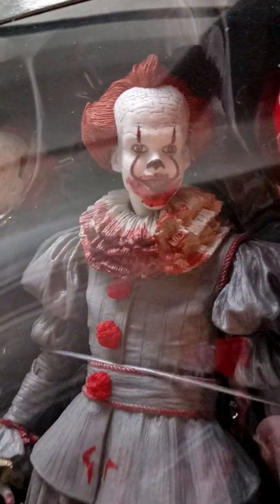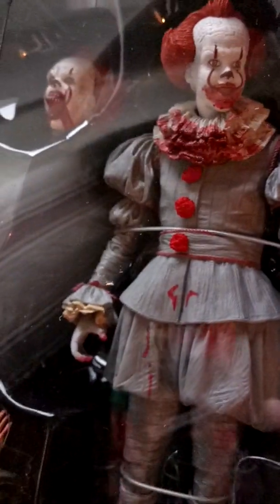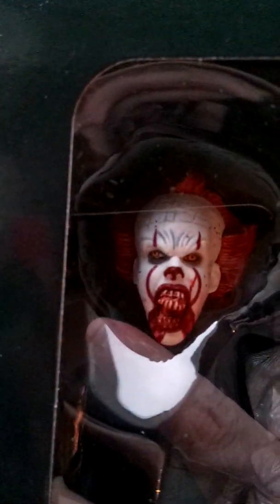Very good focus. The blood splatter, even though his fingernails are all blood. Pom poms. The evil face, that's what he's chewing. And Georgie's hand. And the blood and guts again.